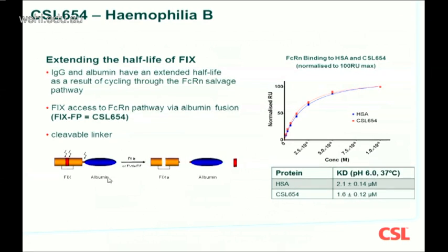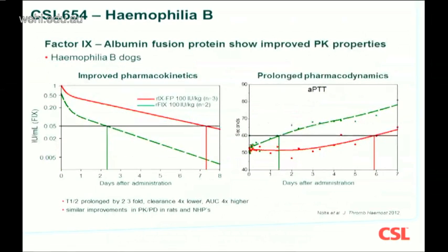So this is the molecule that we generated, and it's expressed and made in CHO cells, and the first thing that we wanted to test was whether it will bind to FcRn in the same way that serum albumin or immunoglobulins do. And you can see here some Biacore analysis where CSL 654 is binding to that FcRn receptor at around 1.6 micromolar. So that's telling us that we have a factor 9 molecule bound to albumin, which is able to cycle through that salvage pathway. And in addition to that sort of work, we also verified that the factor 9 activity was intact.